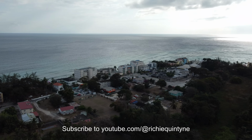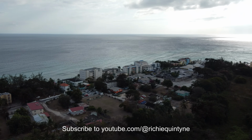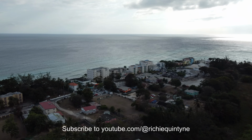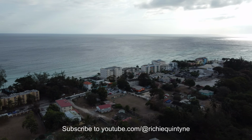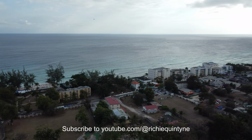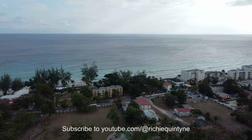This is specifically the St. Lawrence Gap area that we're back here looking at. So all along here again is hotels. The pretty colored ones on the right, just going out of the shot, that's the St. Lawrence Gap condominiums.